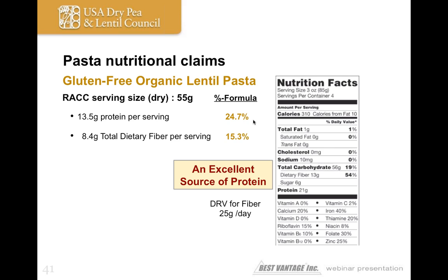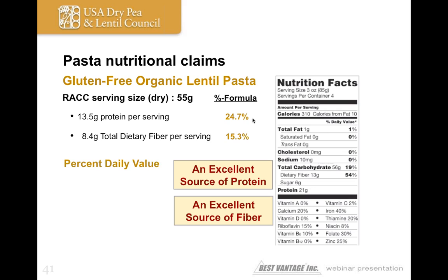Now, how does using pulses affect nutritional claims? Well, it can be a very dramatic positive effect. Here's a formula for gluten-free organic lentil pasta. The RACC value, or the reference amount commonly consumed, is the standard serving size as defined by the USDA. For pasta, it's 55 grams.